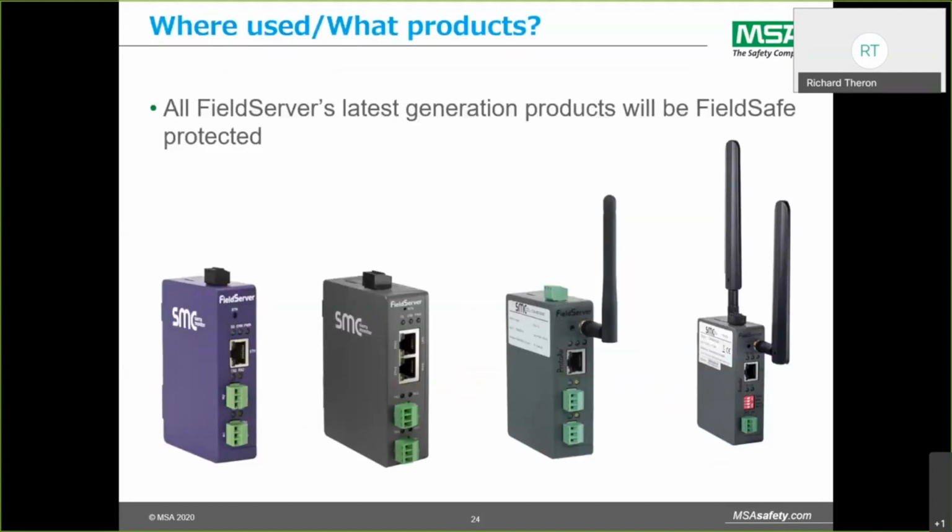Okay, so this is all great. What are the hardware platforms that we're releasing it on? FieldServer is only releasing on our newer platforms, as you can see. And for people that know us well, it's all our products running an ARM7 processor. On the right, you can actually see our new LTE cellular unit. The processor has been released, and you can see the 2 Ethernet port one as well.